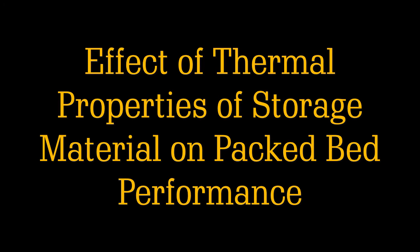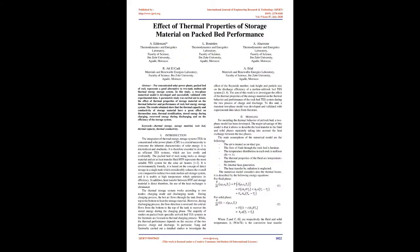Effect of thermal properties of storage material on packed bed performance. Abstract: For concentrated solar power plants, a packed bed of rock represents a good alternative to two-tank molten-salt thermal energy storage system. In this study, a two-phase numerical model is developed and successfully validated with experimental data.